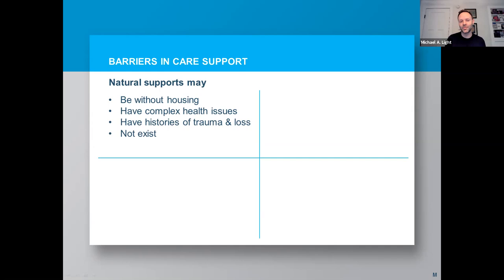Some of our patients really don't have people that they feel like they've been close to, or they feel like they trust or can rely on for some of the things that we would think of a natural caregiver support to actually provide: attending an appointment, picking up medication, dispensing medication, providing bathing support in your home.